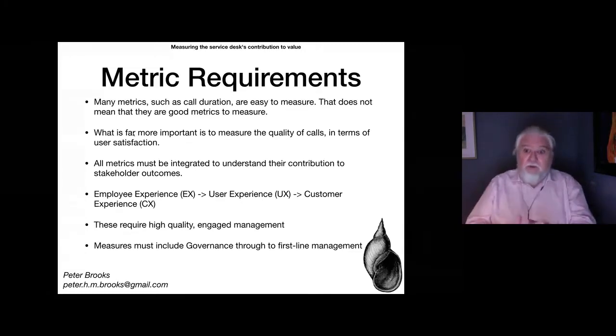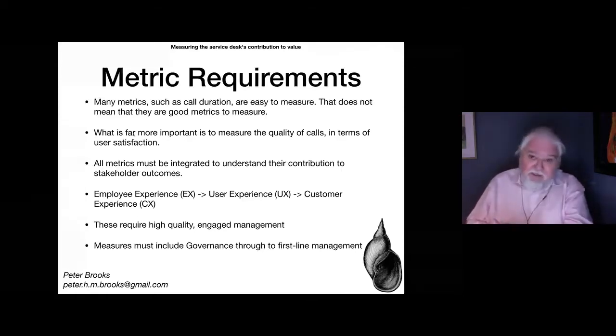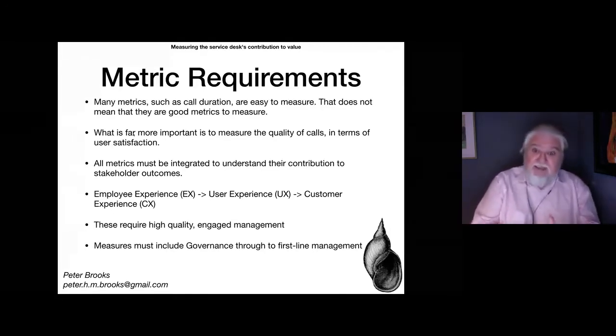Now, short calls may be a great value to users. Long calls may be value to other users. Some users will get more satisfaction out of discussing it, getting a proper understanding. Others would like it to be dealt with as quickly as possible in terms of the discussion. The service desk needs to be sensitive to that and not simply say, well, this was not good because it was quick, or this is not good because it took too long. It's got to understand what the quality is in order to satisfy the end user.